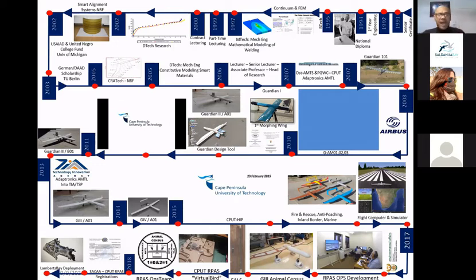Now, my passion for drones didn't really start off with drones specifically, but more creating materials that could be used in the aerospace industry, essentially by integrating these materials into your aircraft structures, thus giving them intelligence. And that's how it really then started.